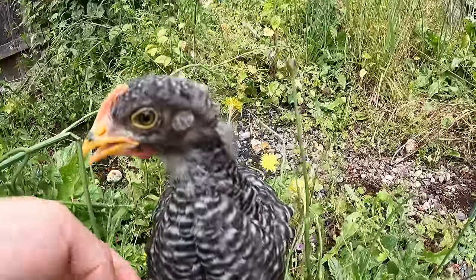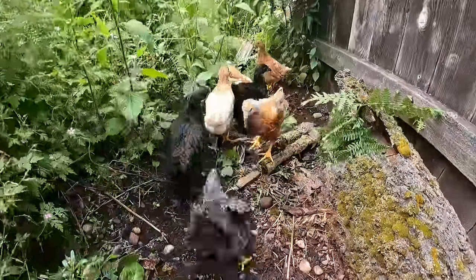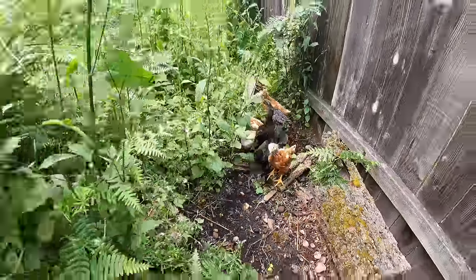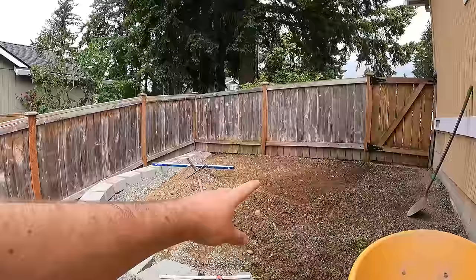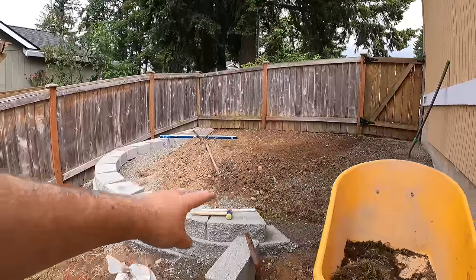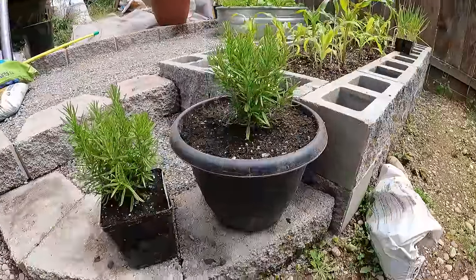Here, let's go find your friends. Come on. All right, let's go find your friends. Here they are. There we go. Everyone's reunited. Here's a project I'm working on. I've been building a retainer wall. It's not done yet, but I need a shed for some more storage. And I have been building a vegetable garden over here.